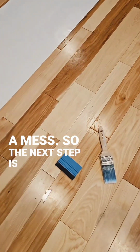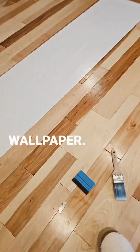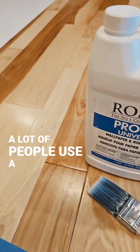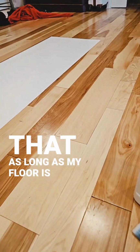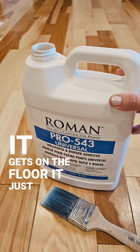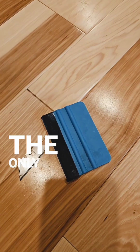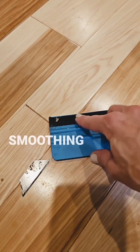So the next step is I put the paste on the back of the wallpaper. And how I do that is I just pour it on there. I know a lot of people use a table and do it different ways, but I've found that as long as my floor is clean, this wallpaper paste, even if it gets on the floor, just wipes up. It's no big deal. And as far as wallpapering, those are the only two tools I use. I use a blade and then this wallpaper smoothing tool.